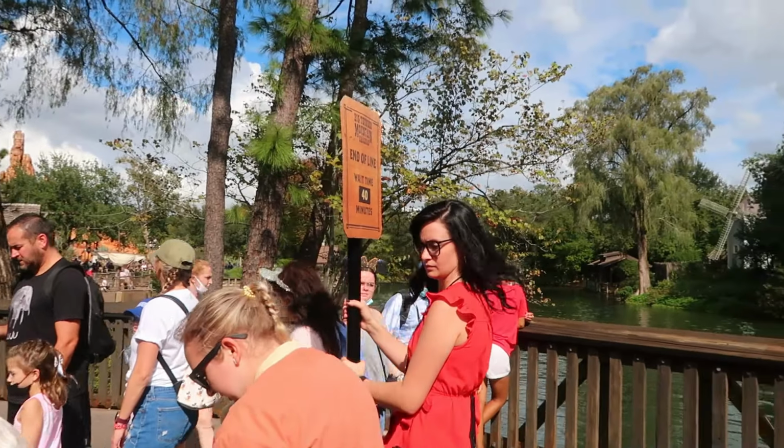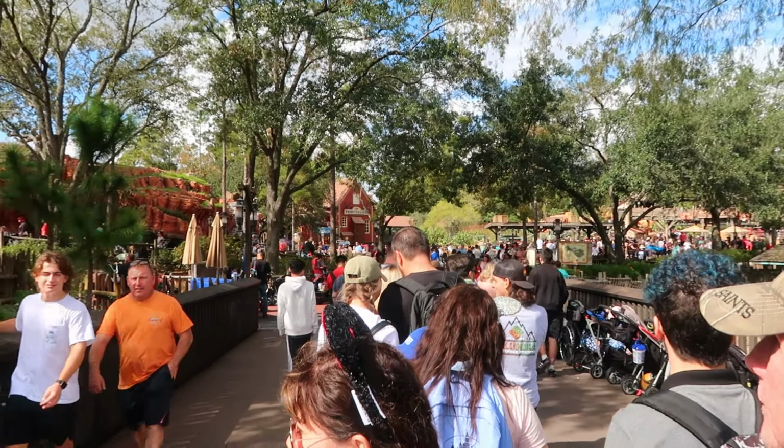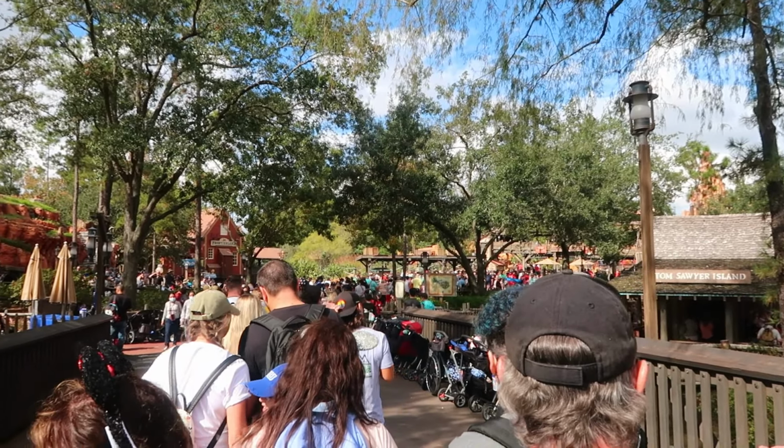Well, it says 40 minutes. I can't believe that. It says 40, 45 minutes from here, but the queue looks a lot longer than that. I don't believe 40 minutes.